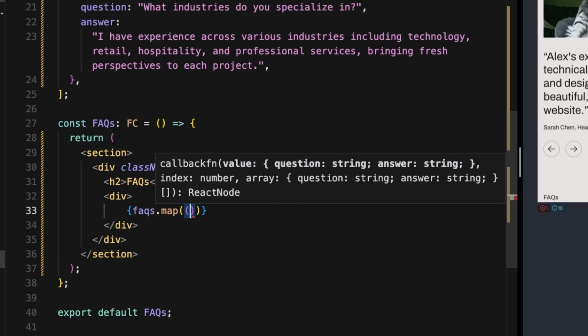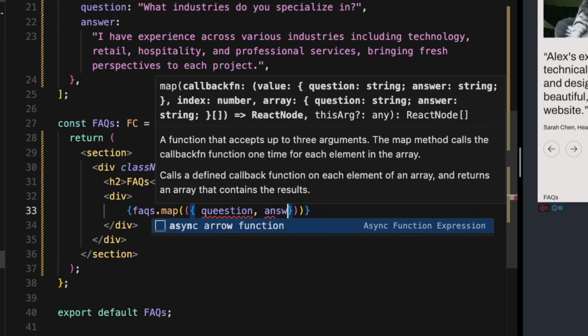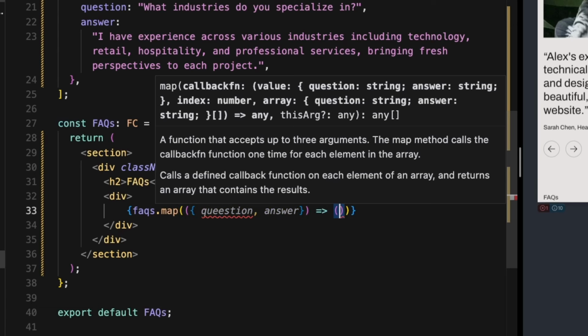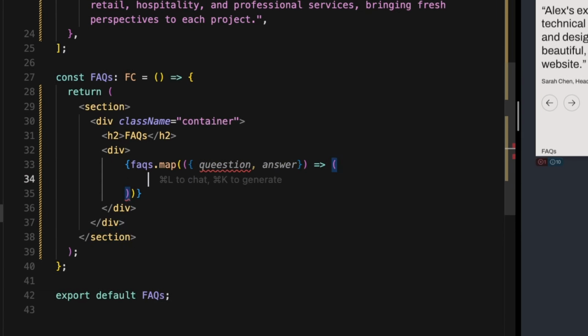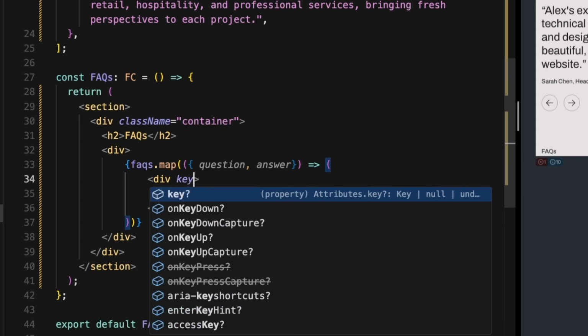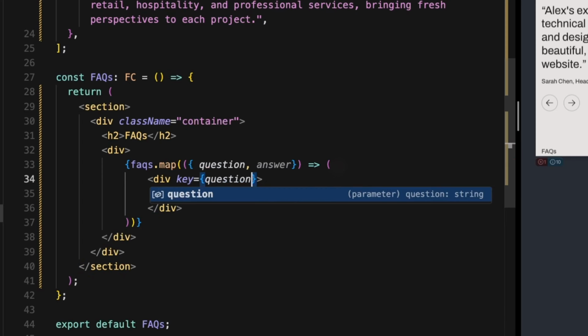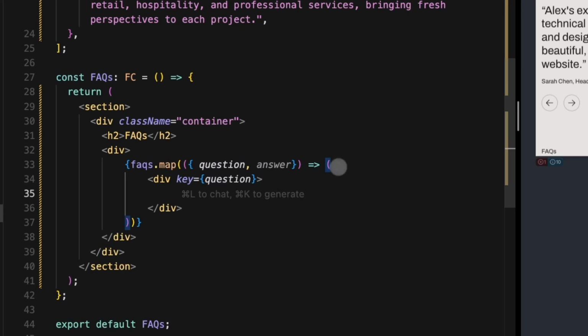And then for each one of those FAQs, we're going to pull out the question and the answer. And of course, we're going to be showing some JSX. So we're just going to return some parentheses. And then inside of that parentheses, we're going to put a div and an ending div that's going to hold our individual FAQs. That div needs a key, and the key should be a unique string. So I'm going to make that equal to the question. And then inside that div, we're going to have each individual FAQ. So the FAQ itself is, of course, going to be the question for now.